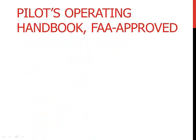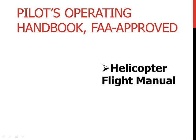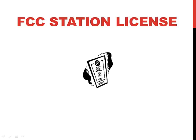Pilot's Operating Handbook, FAA approved, also known as the Helicopter Flight Manual. This has to be in the aircraft and accessible to the pilot. Another favorite check ride thing: guys would take the POH and put it in the baggage. Well, that's not legal. It has to be in the aircraft and has to be accessible by the pilot during flight. FCC station license, only if you're flying out of the country.